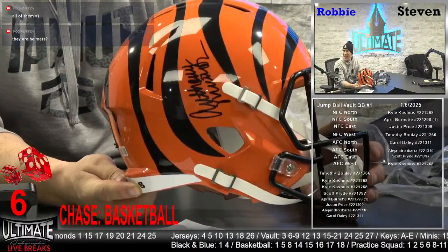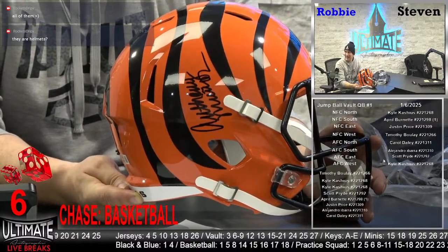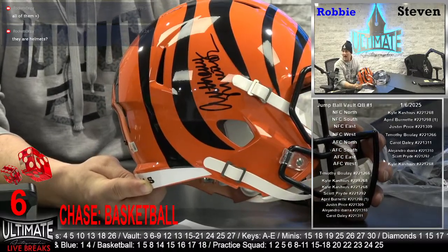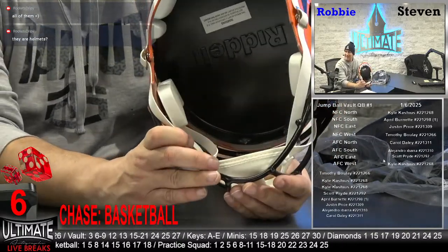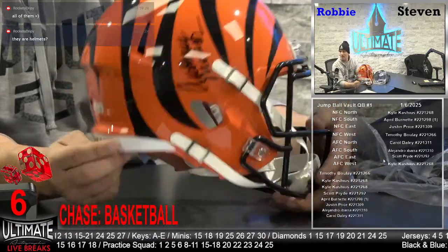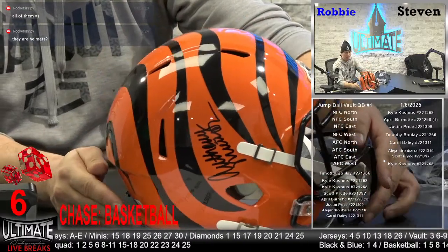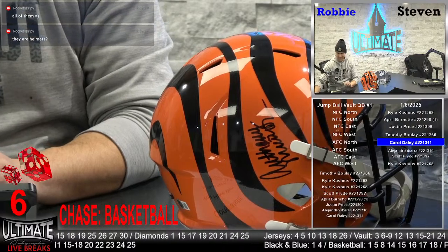How about an Anthony Munoz? Now, again, not a big fan of the Bengals, but check out this beautiful signature, Anthony Munoz on the Bengals rep. Beckett there on the back, and again, a rep inside. So you guys know, especially those newcomers, what a rep looks like. The reps have that half shell. This little thing right here tells you it's a rep. So Carol Daly, congratulations, Carol, on the Bengals.